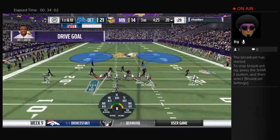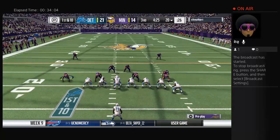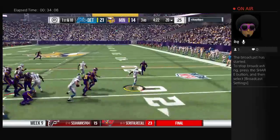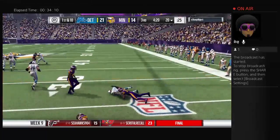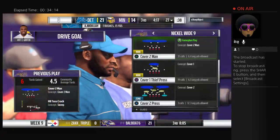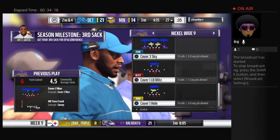Looking to jam the receivers at the line here. Press coverage look defensively. They start the drive with Abdullah. And he finds some space past the 25 to the 27. It's a 6-yard pickup, and it gets him to 2nd and 4.